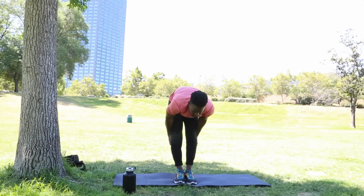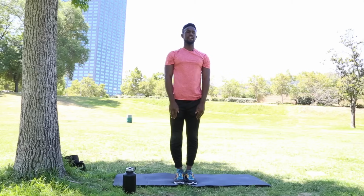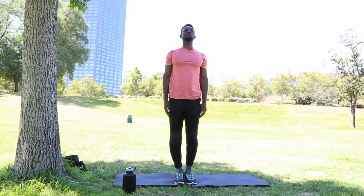So the next thing you're going to do now is to slowly stand up. Slowly stand up. And as you're standing up, just kind of imagine that you're stacking up your spinal cord one at a time. Try to do this very gently and relax. And as you stand up to your final position, also kind of straighten your back out, arms on the side, and then lift your head up as high as you can.